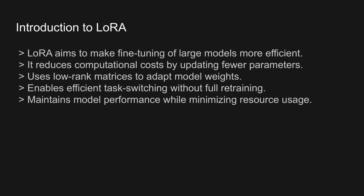To sum up, the introduction part of LoRA highlights its main goal: achieving efficient adaptation of large language models by updating a small set of parameters using low-rank matrices. This approach maintains model performance while reducing the computational burden, making it an appealing choice for various applications.